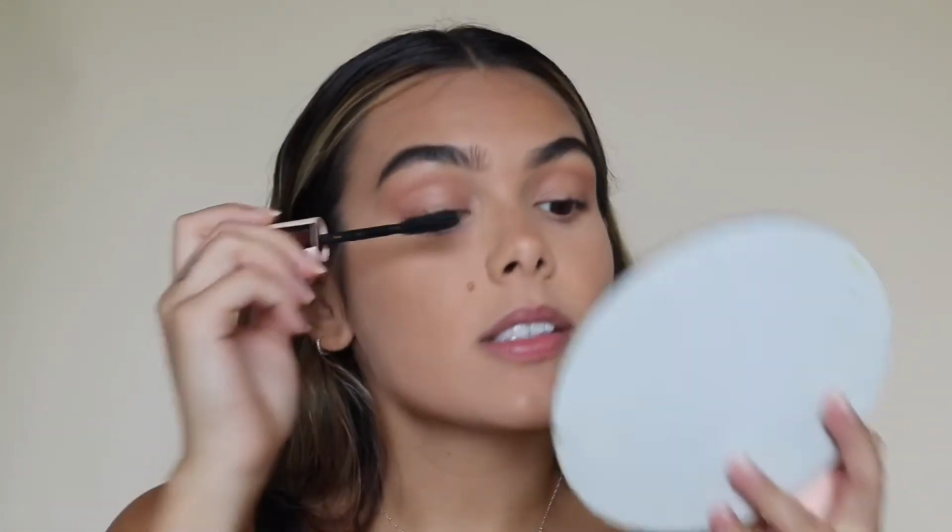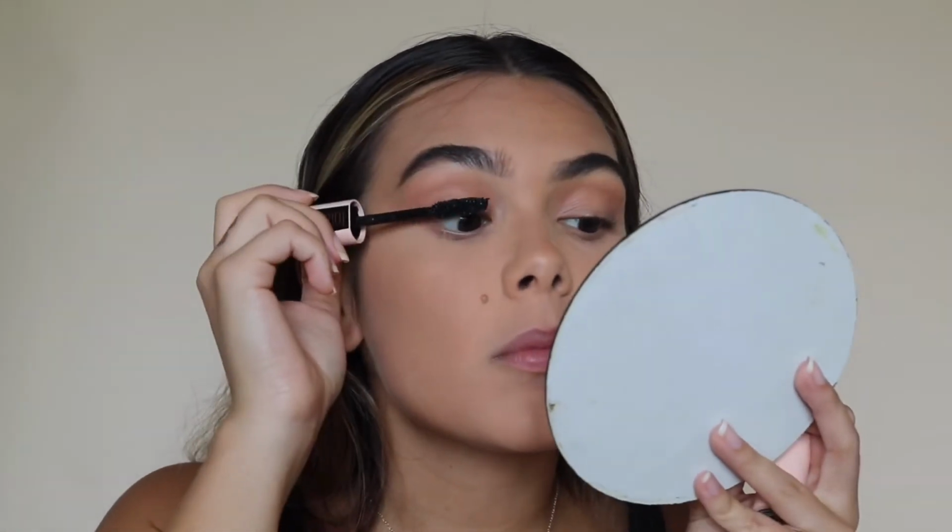Now we're gonna continue with the eyes. So now I'm gonna apply some mascara. I'm gonna use the Maybelline Total Temptation Mascara, and I'm just gonna apply 2 coats of this. Alrighty, so my 2 coats are on. Looking super fresh, super fly.